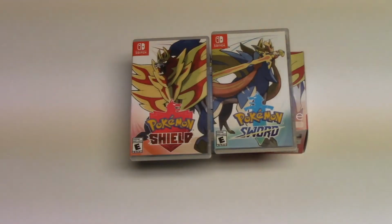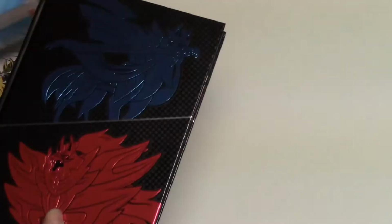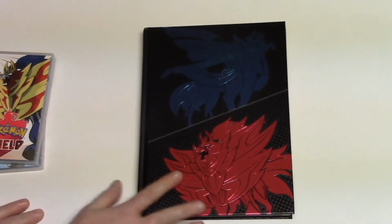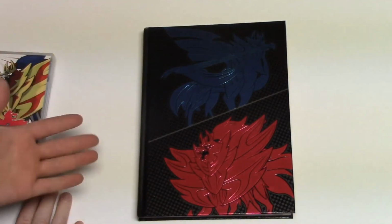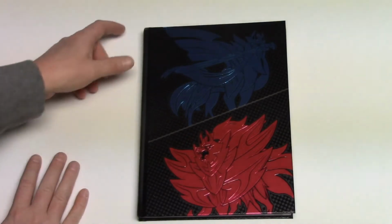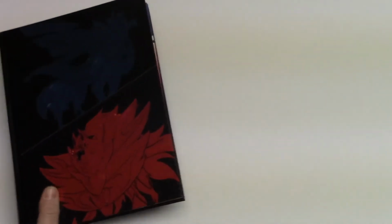And I also wound up picking up the collector's edition strategy guide. I really always liked having strategy guides. It's kind of unfortunate that there's something pretty much of the past now, but I still like them, and I like having a physical book that you can reference, so I was happy to pick that up. So let's see, moving along here.